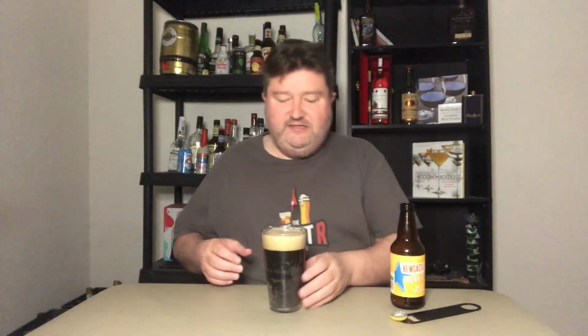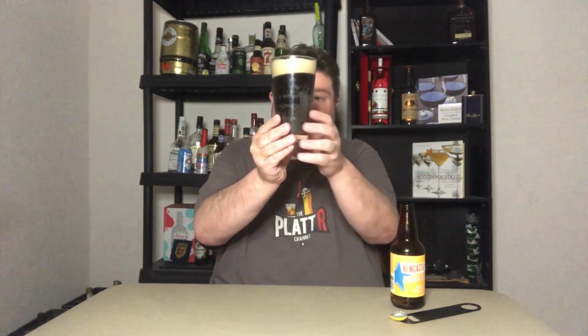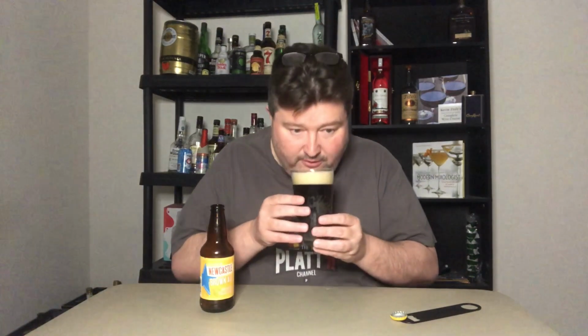Alright, we've got a nice lighter khaki head. I can see through this, but it is a little darker than I vaguely remember. We are a very solid brown. For a nose, oh yeah, you're not getting any hops, but I am getting some of the darker malt. Not the astringent notes that you get on a chocolate malt or coffee malt, those espresso type notes, but just kind of a nice darker sugar, more of a brown sugar kind of thing. Let's go in for a dive.